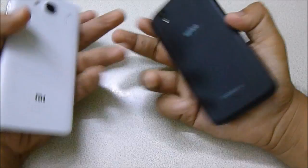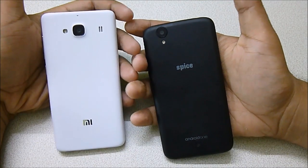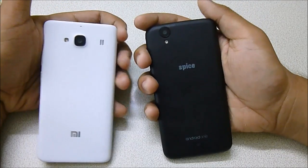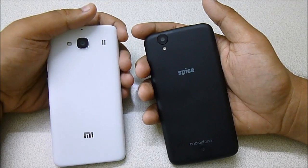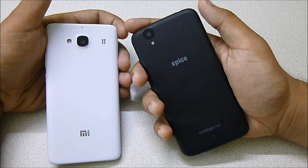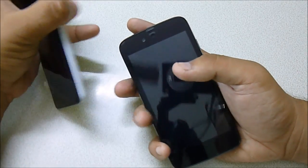Today I have here with me in my office two great looking handsets, and also great value for money handsets. Both are very famous in India. In my left hand, this is the Xiaomi Redmi 2, which was just released on Flipkart, and this is the Spice Dream Uno Android One. This is one of the Android One phones launched by Google.